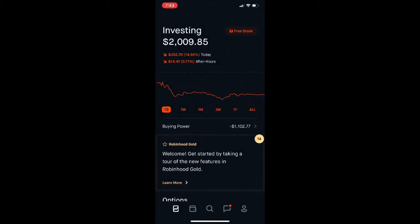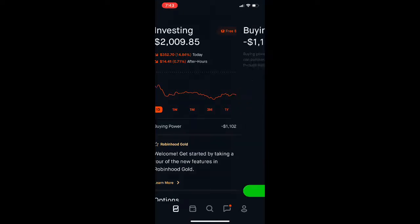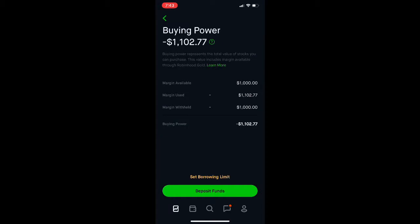Now, if on Monday I wake up and let's say, in the early hours, some of my stocks are down and I'm under 2K again, then this buying power is still going to be in the negative. I just have to keep my account over 2K. Again, the reason I went into the negative was because my margin requirement to have that extra buying power is under 2K. So you might see something like this on your end.